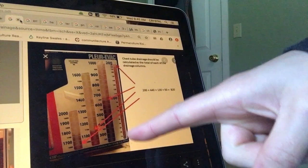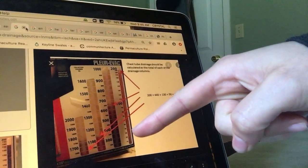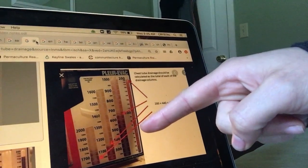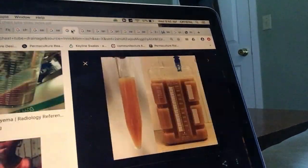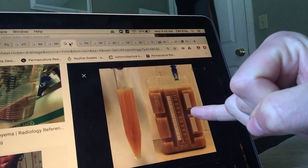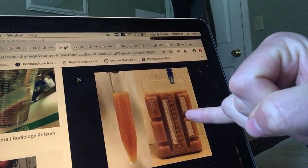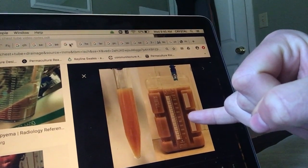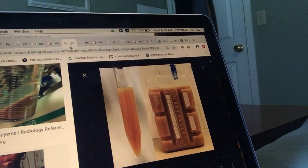This is serosanguineous drainage. You can sort of see through it. It's not opaque, but it's still reddish. This is normal. This is what's expected for chest tube drainage after surgery. This is purulent drainage. This is what we expect to see in a patient who has an infection.